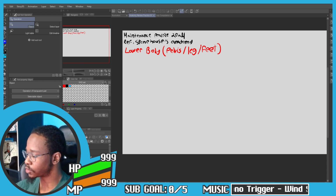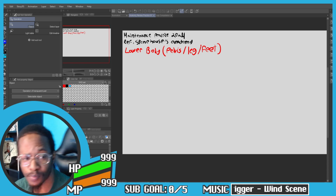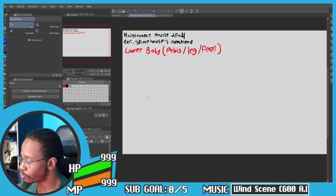So I took some pictures with my phone because as you can see, I'm using this book over here, but sometimes it's uncomfortable to draw and have the book beside me because I like to have my two hands free to draw. So I took pictures with my phone of the pelvis that I want to draw. And yeah, so we'll just do that.